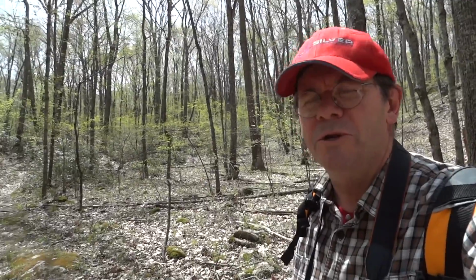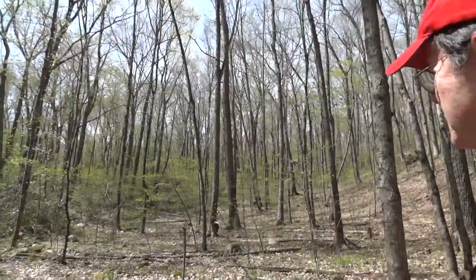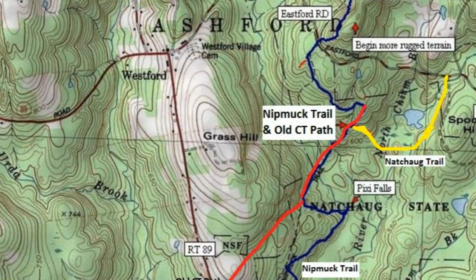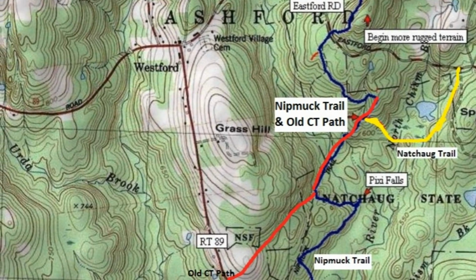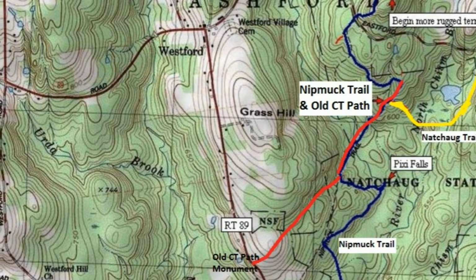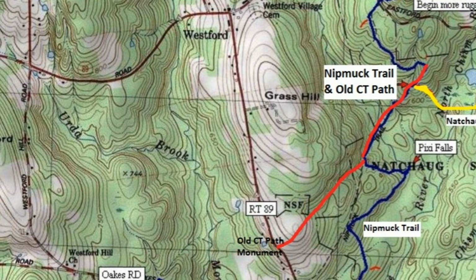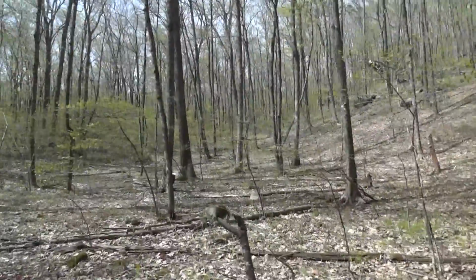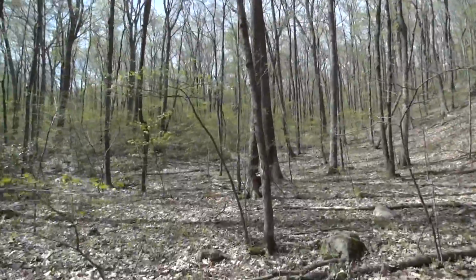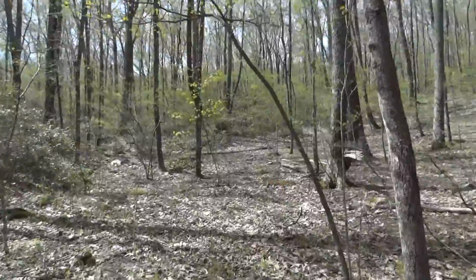We've reached the point on the Nipmuck Trail where we'll leave the trail, and traces of the Old Connecticut Path, as mapped by Charles and David Chism, curve and follow the contour of Grass Hill over the southern end of the hill to Route 89 and the Old Connecticut Path marker. And we'll take a few minutes to walk in along the old path and see if we can find some traces of the way through here.